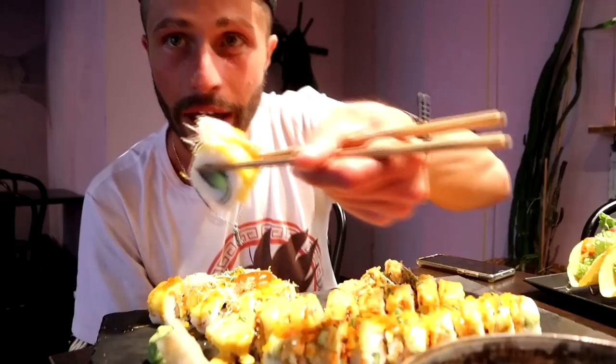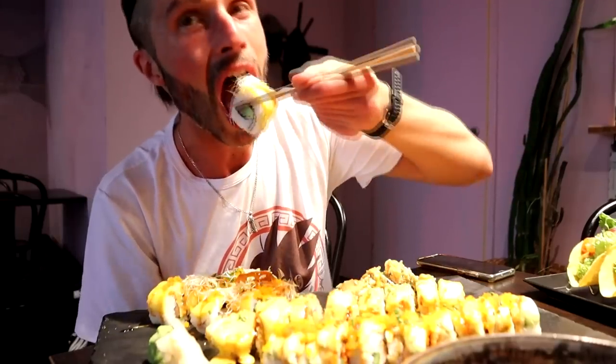But wow, this is not normal sushi, guys. Of the deep fried tempura flakes, oh my god, I'm in heaven, no joke. With the avocado, so good. Ohne Witz, so lecker. Hammer. And it looks amazing.